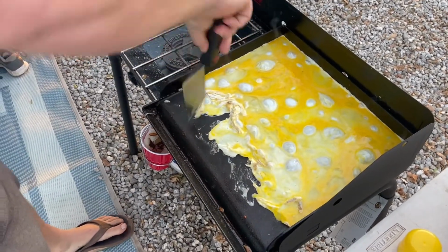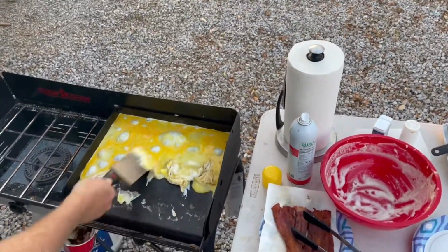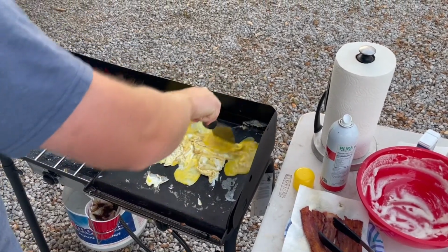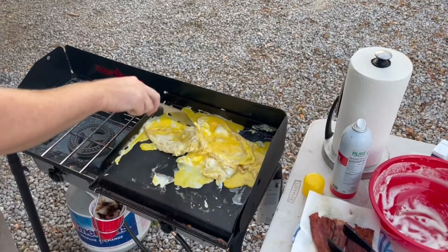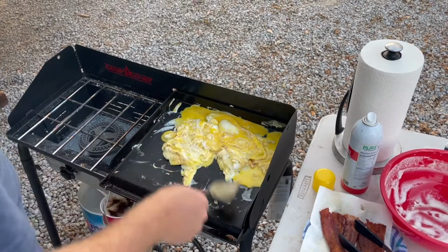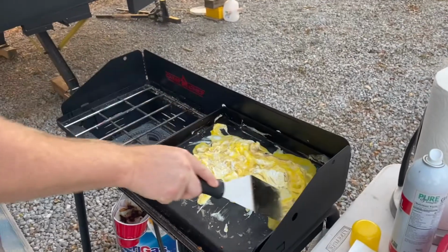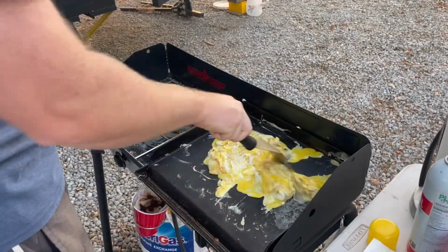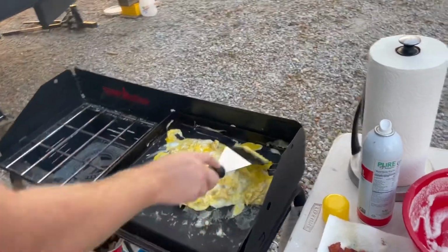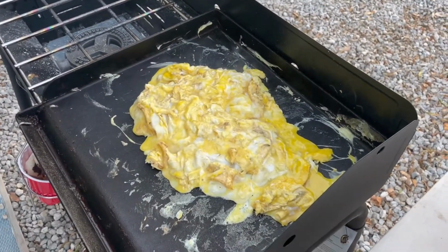Almost. Yes. Okay. It's happening. So this might need to be re-leveled. Oh, that's coming together. Eventually this will pass as scrambled eggs. Let me hit it with a little salt and pepper.